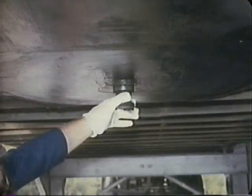It's also important to check the kingpin mounting. In addition to being a safety hazard, a loose mounting produces excessive chucking and rapid lock wear.